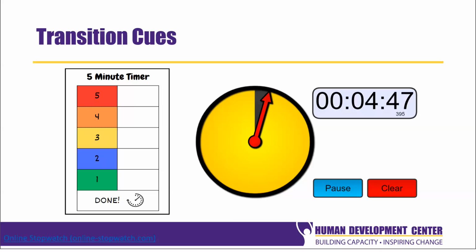So that's one big takeaway I want you to leave with today. Always try and pair it with something visual when it comes to a timer, just so the student can actually see their time dwindling down.